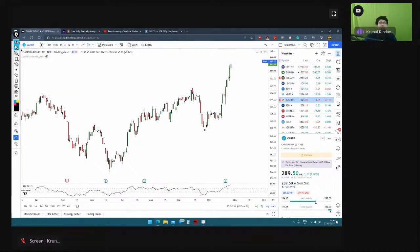Which is why I would say it's better to try to find some opportunities here, or ideally, of course, here, because if you buy this reversal, then it's good. But if not, then at least some opportunities like this are better than to buy here, in my view.